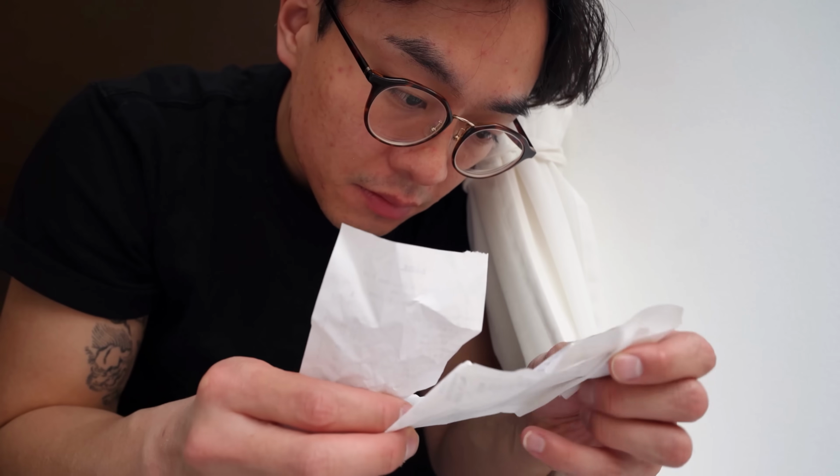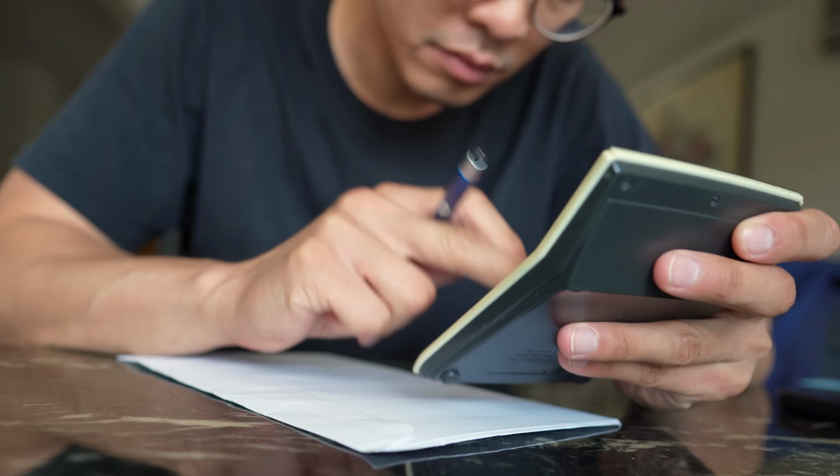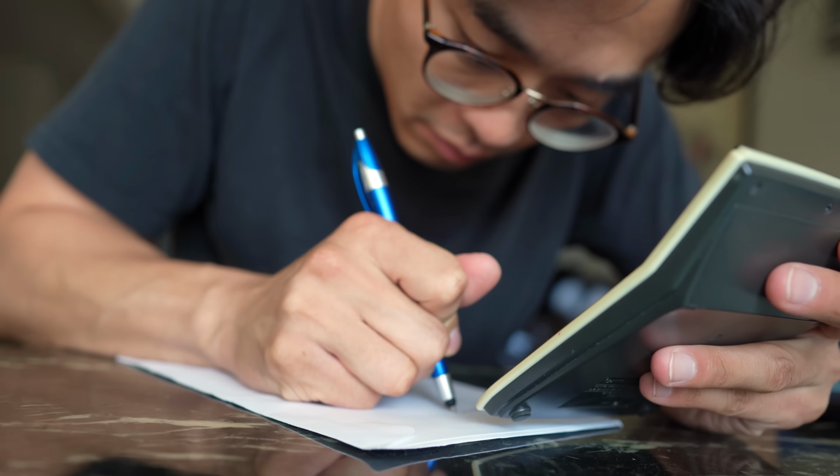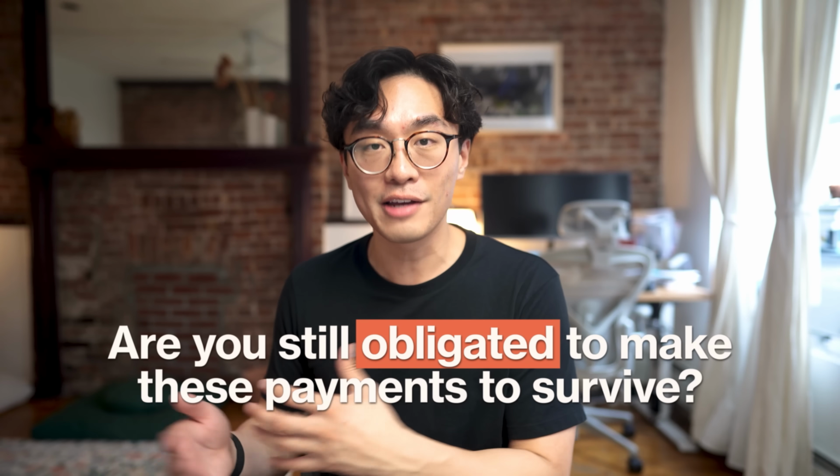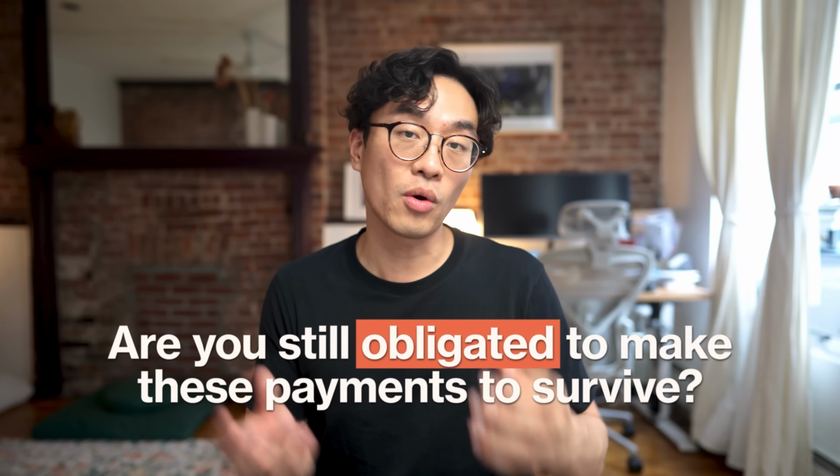Step 2 is to find your core number. So you can think of these as your core needs. These are things that you absolutely need to spend money on in order to survive. So this is like your house, your rent, your groceries, your transportation and utilities. Ask yourself, if you lost your job tomorrow, are you still obligated to make these payments to survive? And if that's a yes, then that's considered a core need.